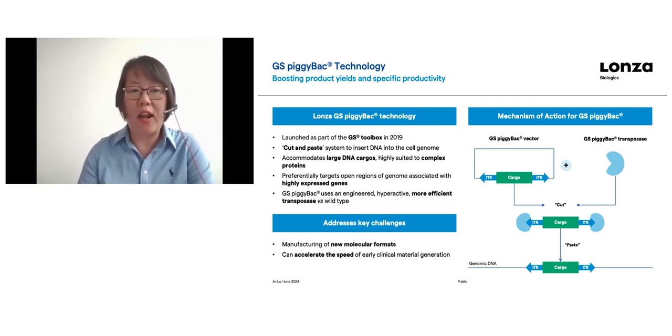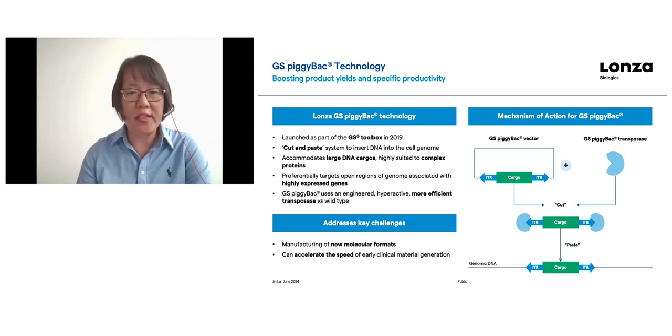One of the technologies that Lonza applies is the GS piggyBac technology, which helps boost product yield and specific productivity. This technology was launched in 2019. Here is how it works. The system consists of two parts: a plasmid containing your gene of interest and the GS piggyBac transposase. The system operates using a cut and paste mechanism. Your plasmid contains the gene of interest and an inverted terminal repeat sequence, ITR. You transfer both the plasmid and transposase into the cell. The transposase recognizes the ITR sequences, and cuts and pastes them into open regions of the genome associated with highly expressed genes.